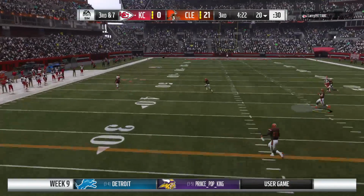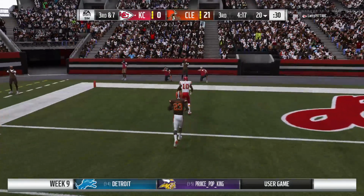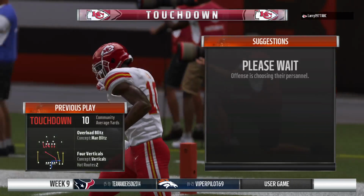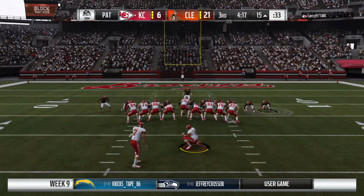Now here's Mahomes. Looking deep down. He's got a man. Complete. Past the 20. And all the way in for a Kansas City touchdown. Tyreek Hill, an 80-yard touchdown. And the Chiefs are able to cut into this lead.